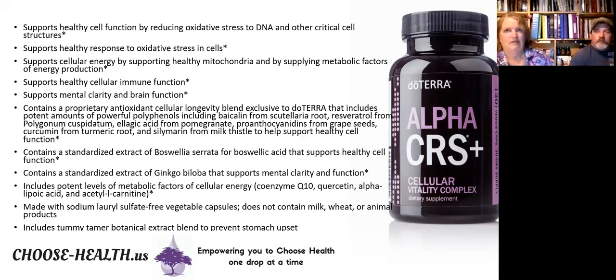Okay. Well, a really good example of why we supplement is, can you imagine the sheer quantity of food you would have to eat in order to get the nutrients just to maintain at some of these higher endurance activities?